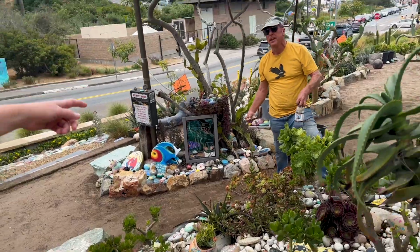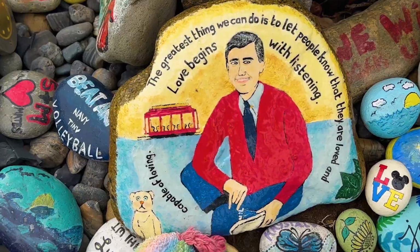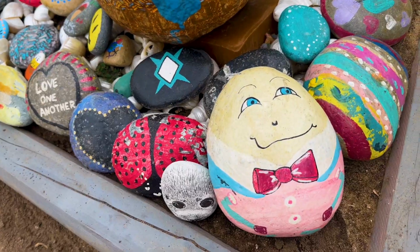You guys, this is Dave who started this garden. Oh my God, this is the coolest. Yeah. This is incredible. Mr. Rogers and Kermit. Oh, wow. I like the egg. Oh, yes, me too.